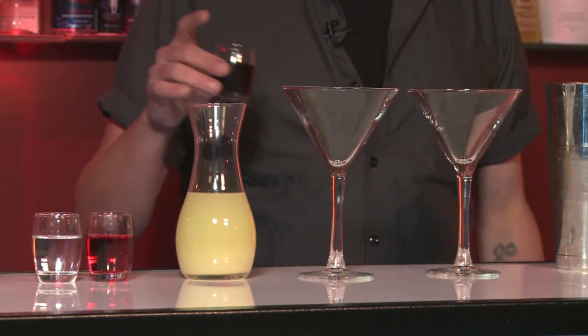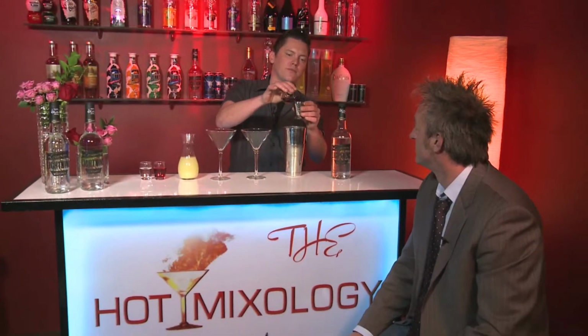So we got the fresh squeezed lemon juice. Next, we're going to add our homemade chai vermouth. And how do you make this at home? It's very easy. Take a bottle of vermouth, pour it into a mason jar, throw in 2 bags of chai tea, seal it up, and let it sit for 1 day. So we got 3/4 ounce of lemon. We're going to go 3/4 ounce of chai vermouth as well.